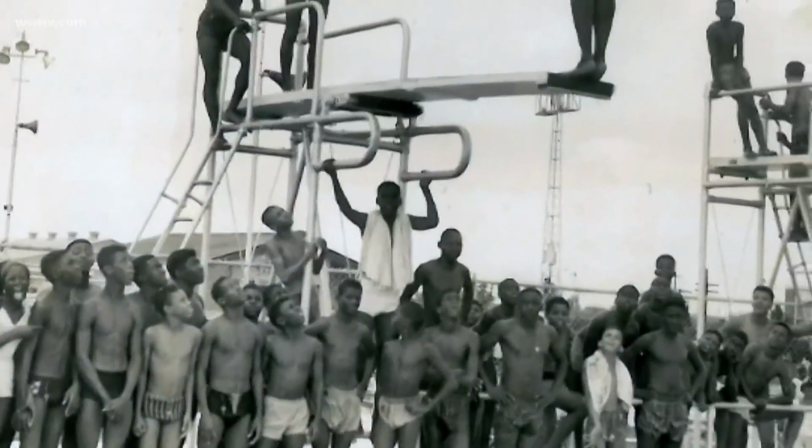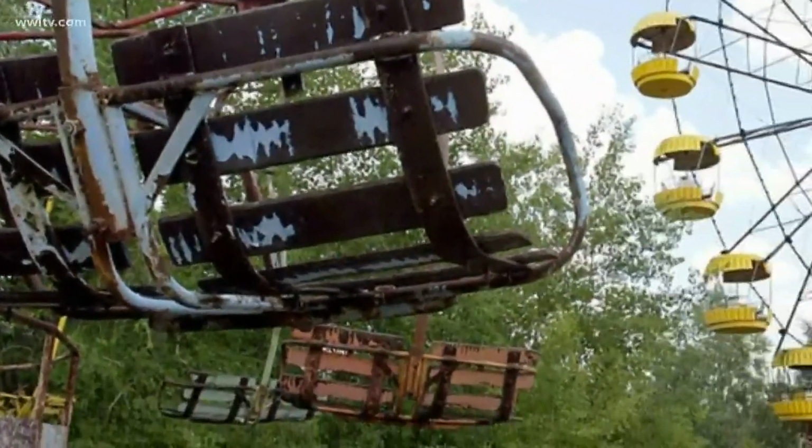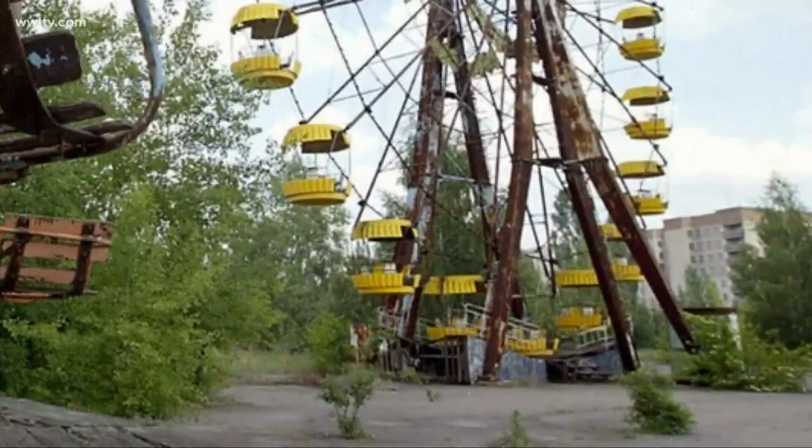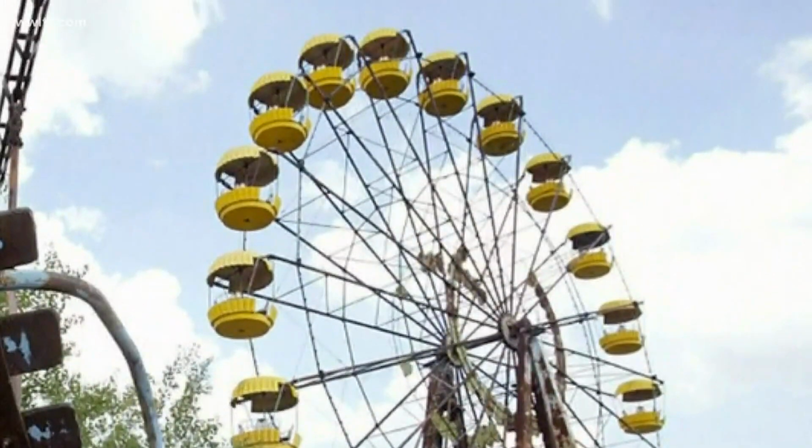During segregation, Lincoln Beach was a designated swimming area for blacks. Later, an amusement park was added. But in 1964, Pontchartrain Beach was desegregated, and because of that, Lincoln Beach declined and soon closed.